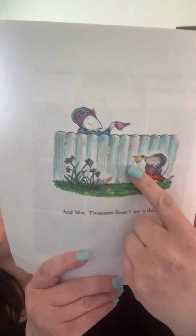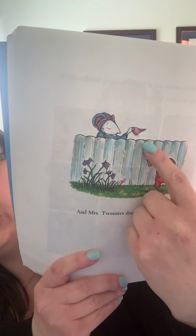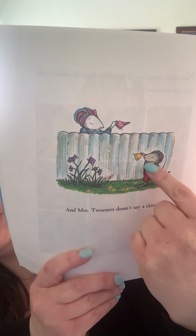So now whenever he sees her, she doesn't say anything to him because he's not holding a blanket anymore. He has a handkerchief, and so does she. She has a pink one. He's got his little yellow fuzzy one. So he found a way to solve his problem, right?